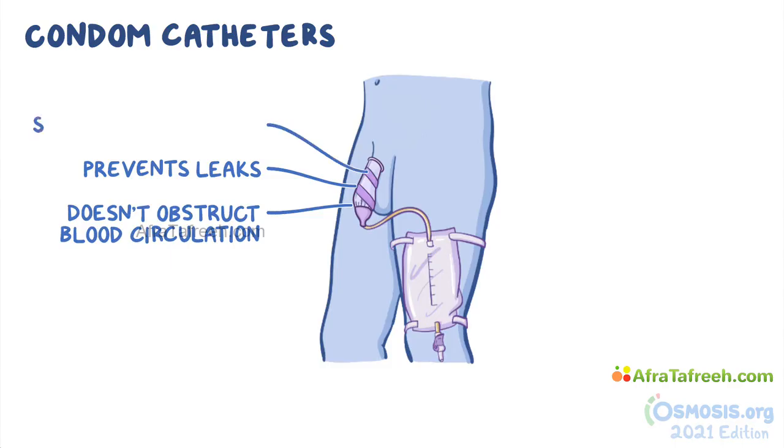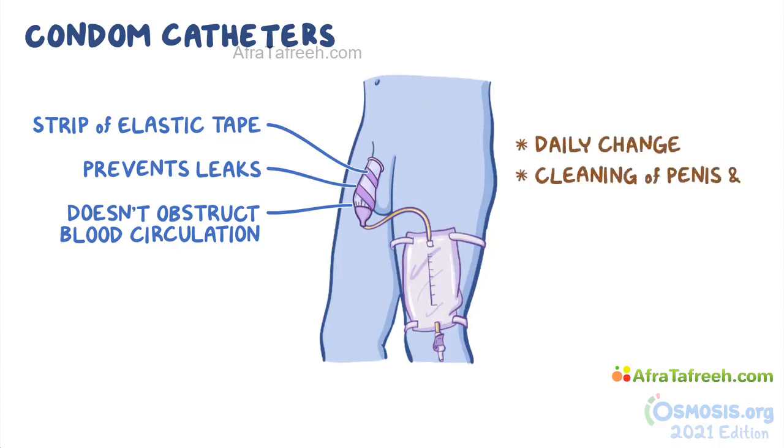The catheter might have a special material on the inside to secure it to the penis. If it doesn't, you can use a strip of elastic tape. Make sure to apply the tape in a spiral pattern, since a circular pattern is more likely to cut off circulation during an erection. Also, remember that a condom catheter requires daily change and cleaning of the penis and the perineal area.